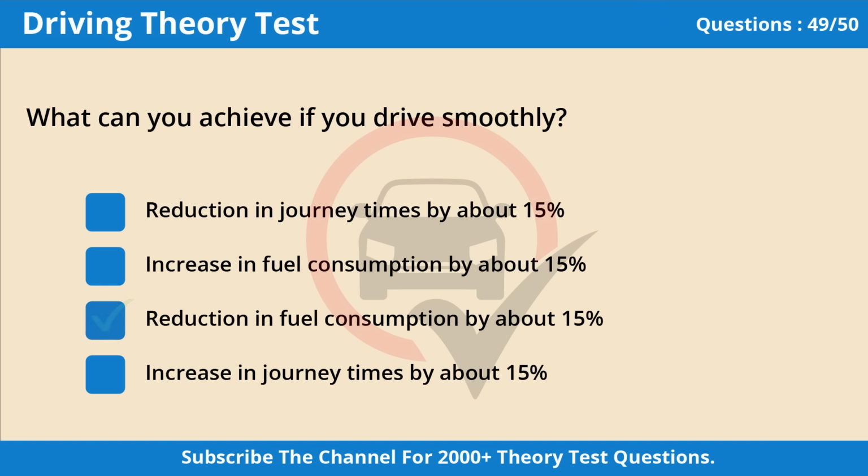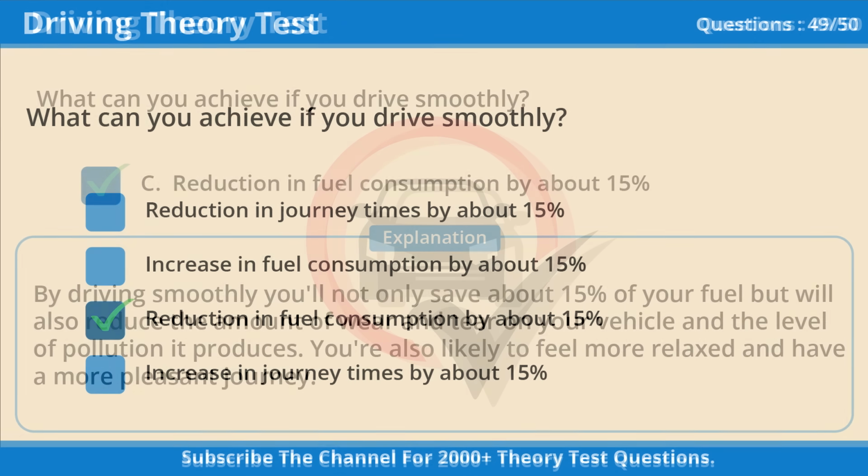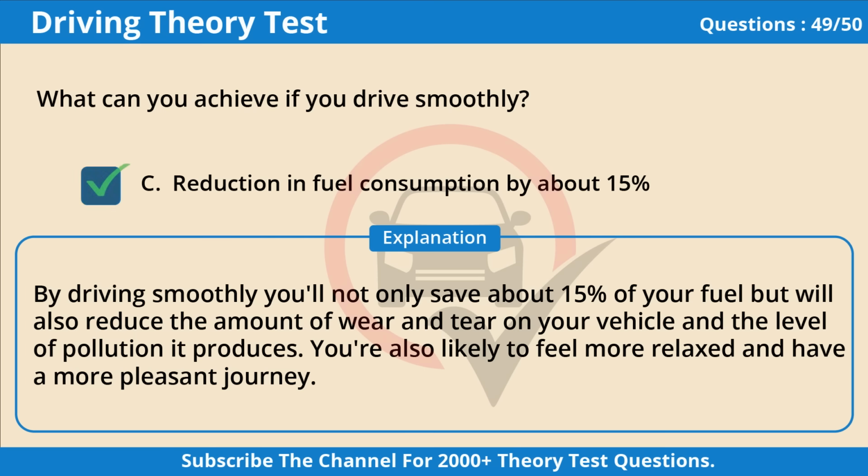C. Reduction in fuel consumption by about 15%. By driving smoothly, you'll not only save about 15% of your fuel, but will also reduce the amount of wear and tear on your vehicle and the level of pollution it produces. You're also likely to feel more relaxed and have a more pleasant journey.